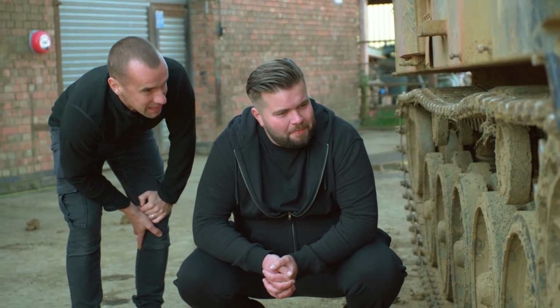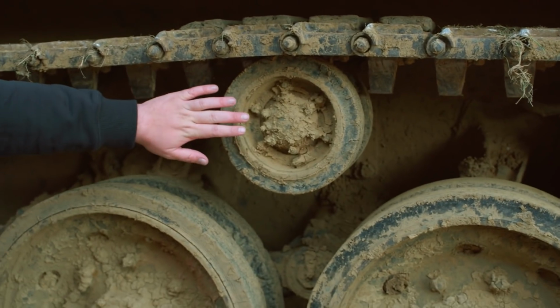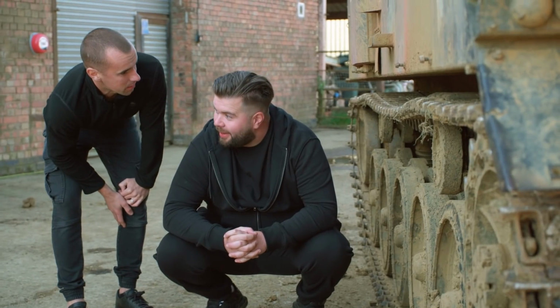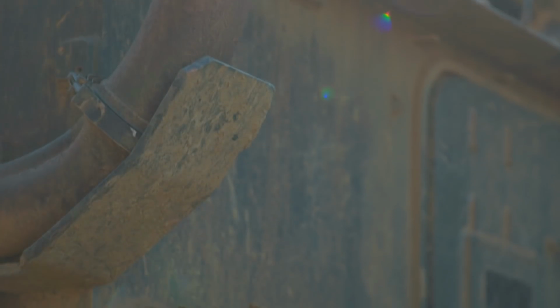There's lumps of mud in there bigger than cars I've cleaned in the past. The problem is, I don't know where the mud stops and the bodywork starts. It's mud on mud on mud. There's probably a bit of cow pat in there and all. And I'm seeing paint on the side of it with mud.